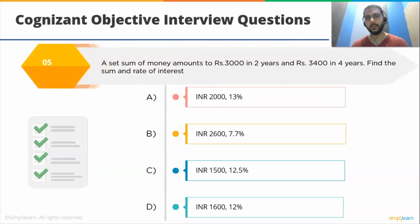A certain sum of money amounts to rupees 3000 in 2 years and rupees 3400 in 4 years. Find the sum and the rate of interest. Option A is INR 2000 and 13%. Here 2000 is the sum and rate of interest is 13%. Option B is 2600 and 7.7%. Option C is 1500 and 12.5%, and option D is 1600 and 12%. Now I'm going to tell the correct option. So the correct option is option B, that is 2600 and 7.7%.